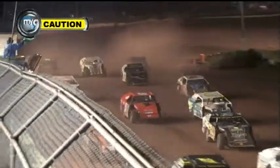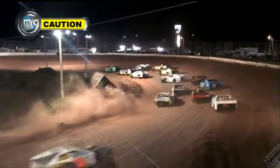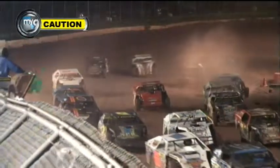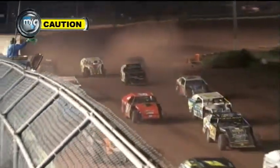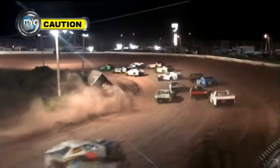Oh, what a crash. Let's take another look at it here. 22 car at the bottom right of your screen. We didn't really see what happened, unless something broke and he went down and hooked the apron. Hard to see, maybe just taking that low line, Chad, as we've seen throughout the night, and probably got caught up on one of the tires there. Just slides off the screen before we can catch him, and he's up and over.